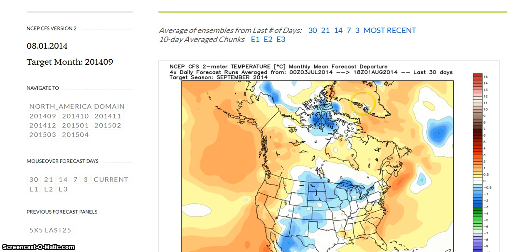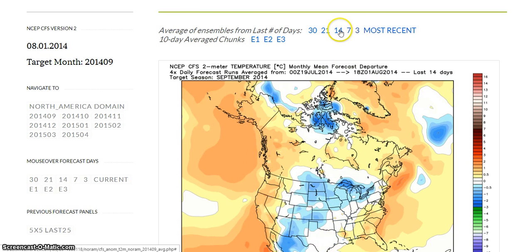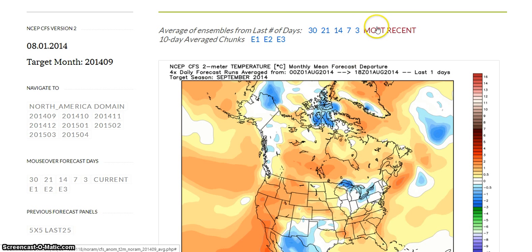Speaking of runs with long-range models, Jamstack should be coming out in about 2 weeks, so can't wait for that. But in the meantime, we're going to look at the CFS run. Since that updates a lot more, we're going to look at the most recent September run.